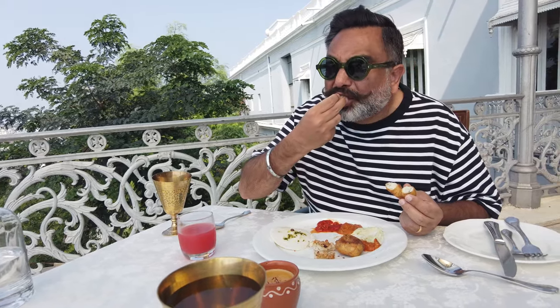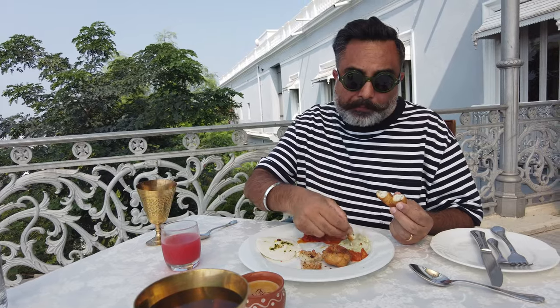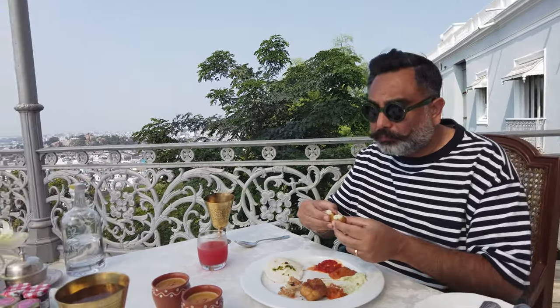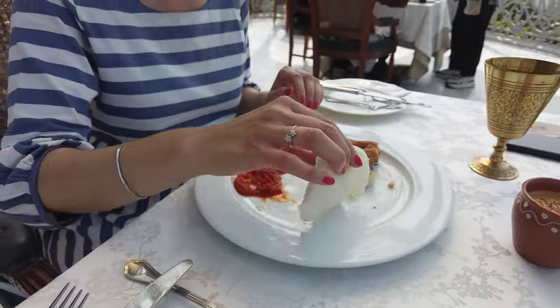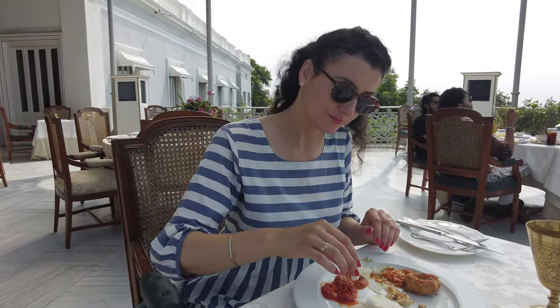Trying South Indian breakfast staples such as idli, garelu and sabudana vada, which is one of our favorites, especially in Mumbai. Crispy, slightly chewy and comforting fried food with a healthy touch. The idli was soft, which is not always the case in hotel breakfasts.